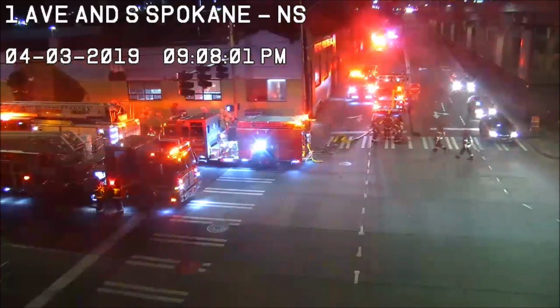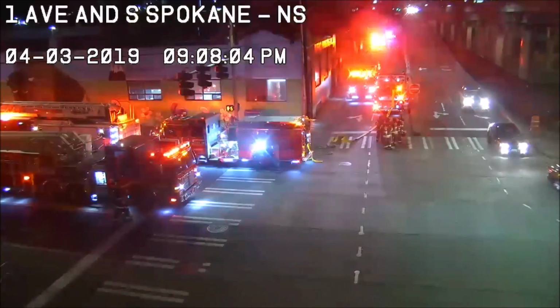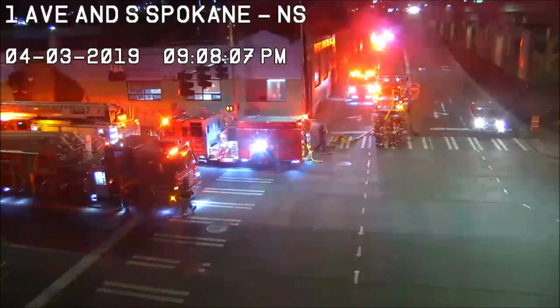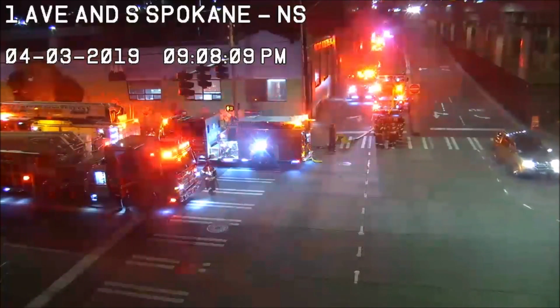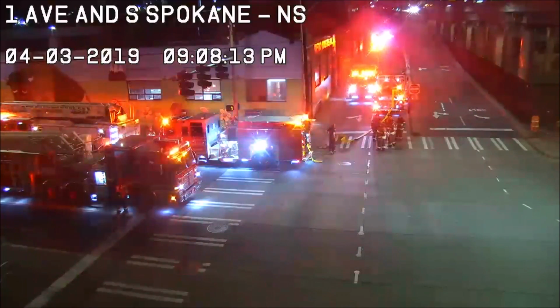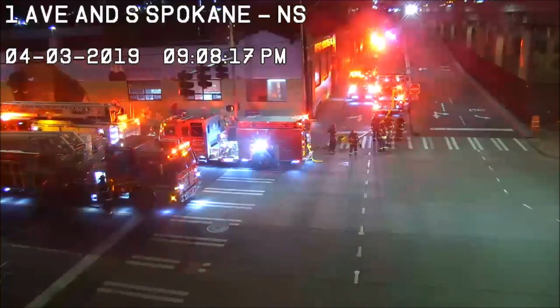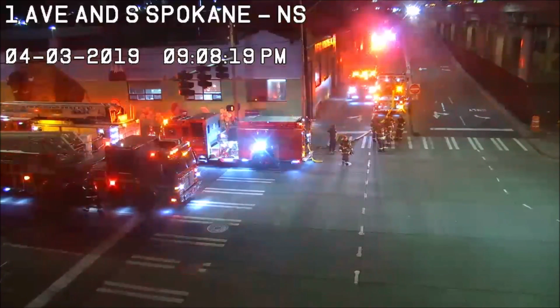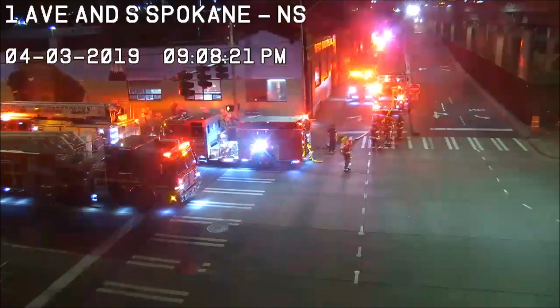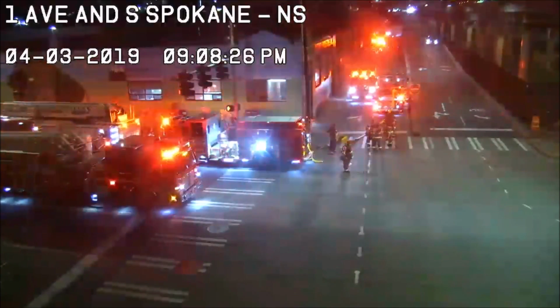Engine 13, Team Bravo from Engine 13, position 1. 13 Bravo, go ahead. If you've already got the attack line in position, we're going to start looking for the sprinkler shut off. Received, I'm going to check in and make sure they got everything they need, then we'll pass back out, look for the sprinkler shut off. 13, okay.